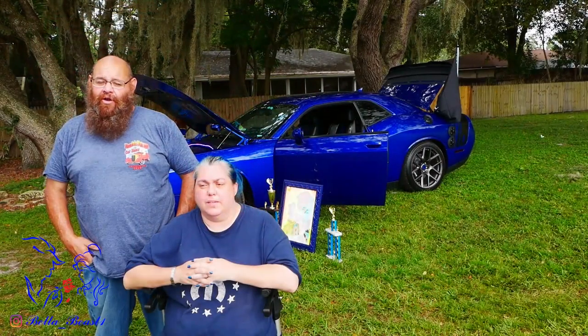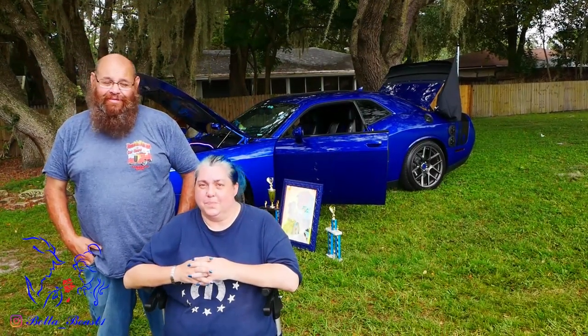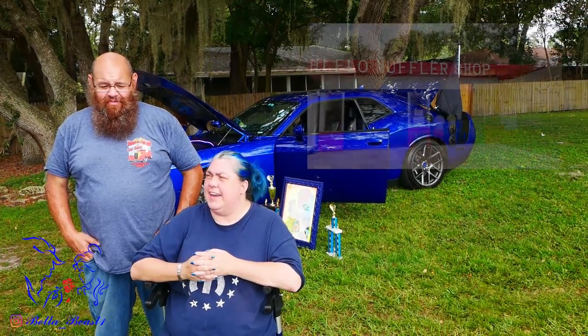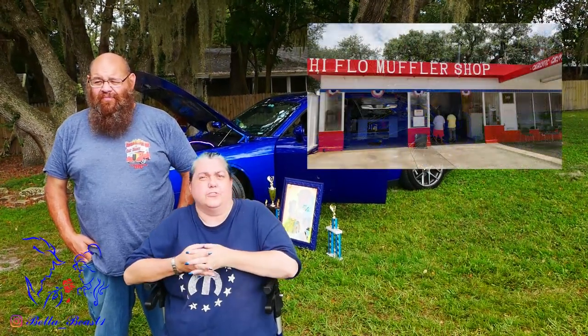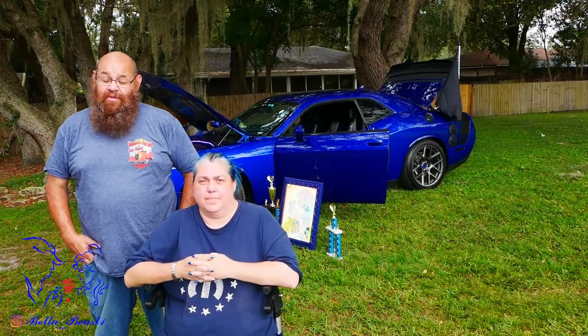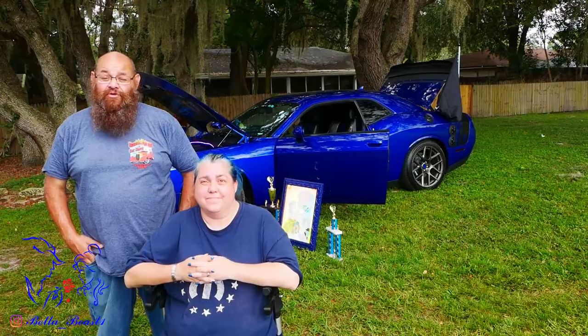One of the best $120 mods we did by far. High flow mufflers in a Popka. Yeah, if you don't have it done to your car already, believe me, it's worth it. It'll be the best $120, $150 you spend.